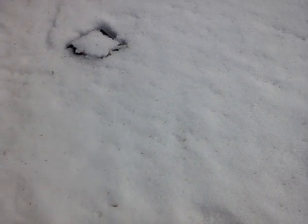I'm so excited. Oh, did you see that? That was like the whole level of snow breaking in a fault line. Because it's melting, this is why it's dangerous walking on really deep snow at this time. Like all these little fault lines happening. Fun, fun, fun.